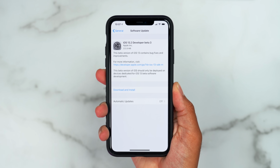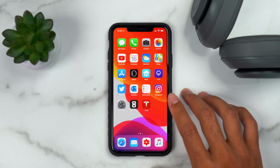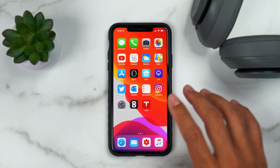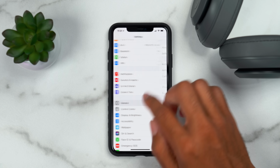So without further ado, let's get it installed onto our device and see what changes have been made in Beta 3 of iOS 13.2. Okay guys, we have iOS 13.2 Beta 3 loaded up on this device. We also loaded it up on our iPhone XS Max just to see what the performance changes are. But let's first check out the About screen for Beta 3.